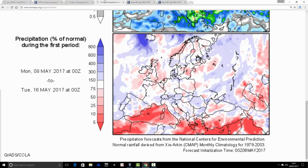These might trend a bit warmer and a bit wetter over the next few days, but you'll have gathered from that GFS ensemble chart I showed you a few minutes ago that there's no real sign of a sustained wet period. I don't think we're going to be breaking the rainfall deficit.